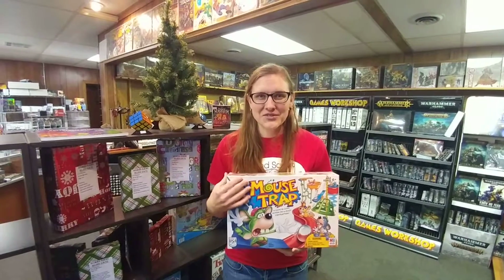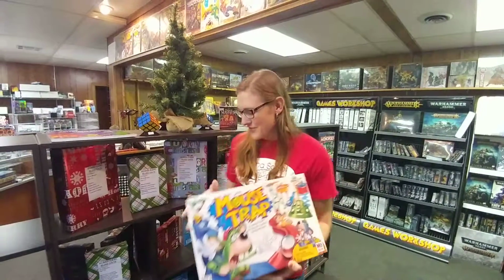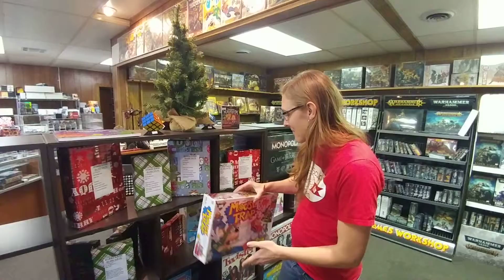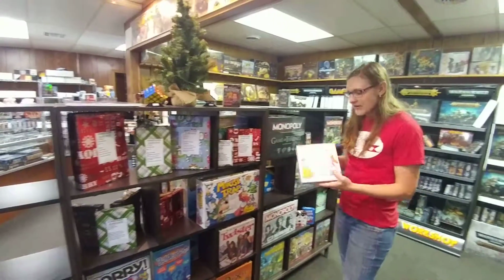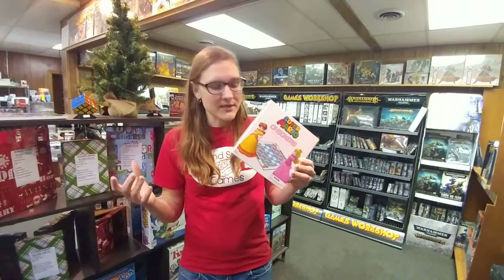Now, you want Mousetrap? Sure, we got a nice version of Mousetrap. We got a good deluxe version for you here. It costs you only 28 bucks, but you can go home with it and you can play it, and you probably already know it. So we also have items like this. Everybody knows how to play checkers. Most people know who Princess Peach is.